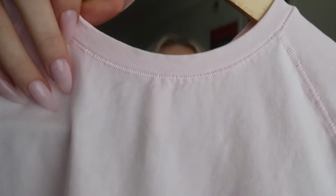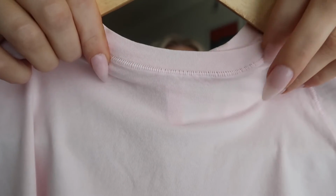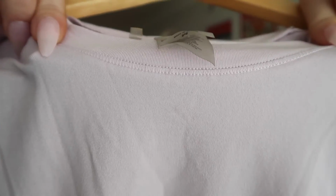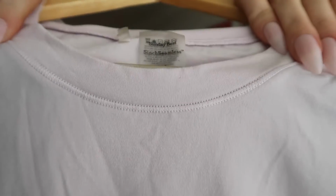Personally, I feel like it just cheapens the garment. I really prefer a cleaner finish on stitching. And just to compare on my Aritzia top, I feel like the stitching is noticeably better. Like, am I wrong? I feel like it looks so much cleaner and nicer on the Aritzia top.